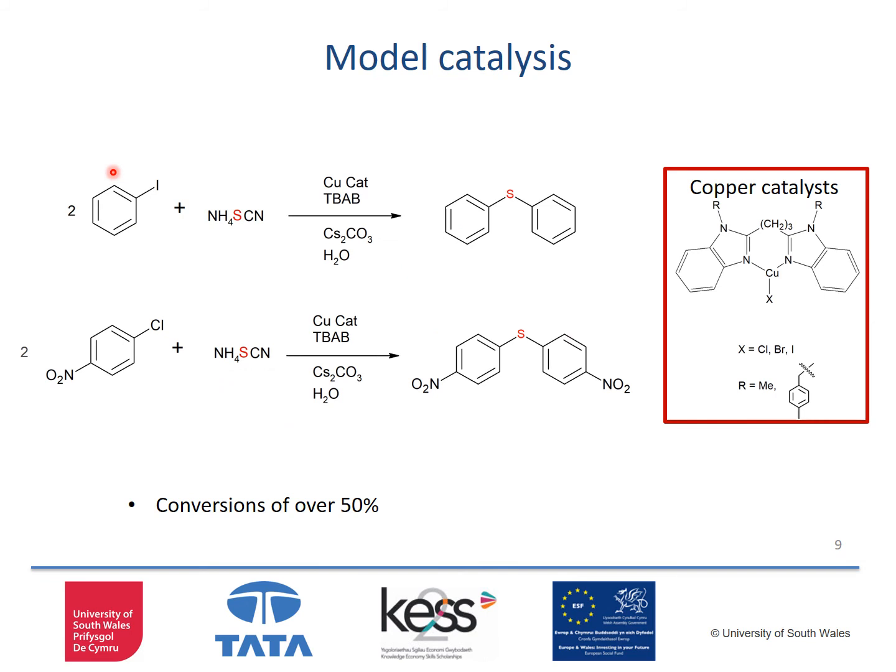Once we have prepared these catalysts, rather than using them straight away on a complex system like the solution coming from the coke oven gas, we use model catalysis to determine the performance of such catalysts. I have used aryl halides and ammonium thiocyanate as my model compounds. The catalysts I've used are my copper complexes, and these reactions have been performed in water in the presence of a base. The preliminary results show conversions of over 50%, which is expected at this stage.